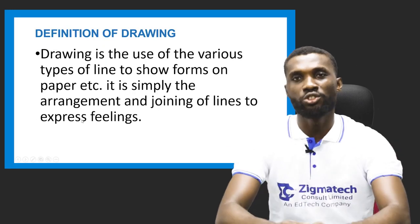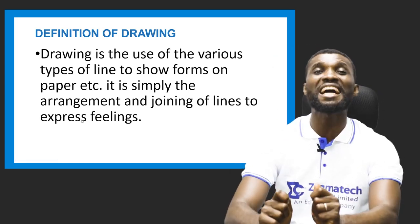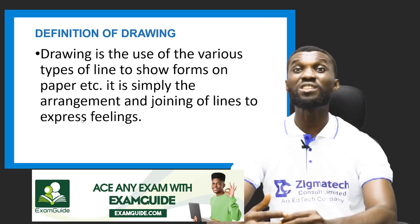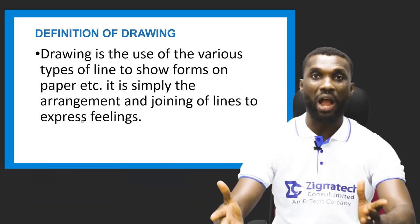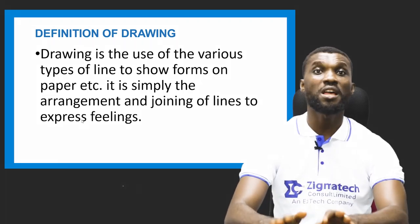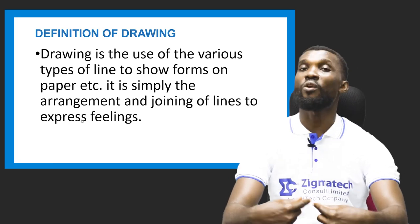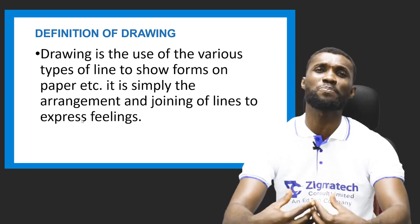Now, definition of drawing. What exactly is drawing? Drawing is the use of various types of lines to show forms on paper, wall, carpet, rug, on any given surface, including your laptop, your iPad, or even your cell phone. These are places where you can make your drawings. Like I said, drawing is the use of various types of lines to show forms on paper or any other surface. It is simply the arrangement and joining of lines to express feelings.